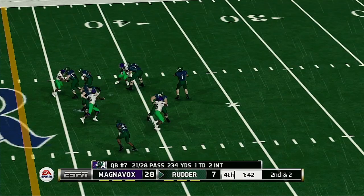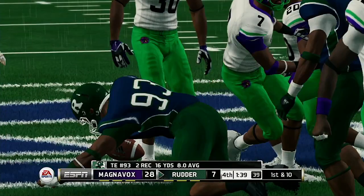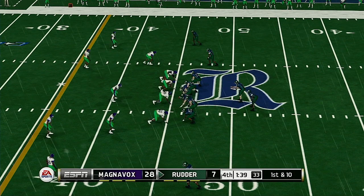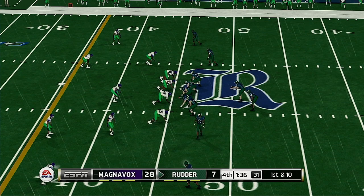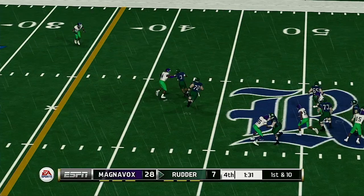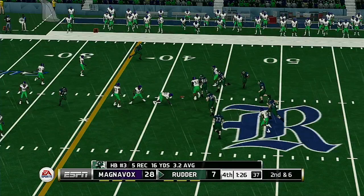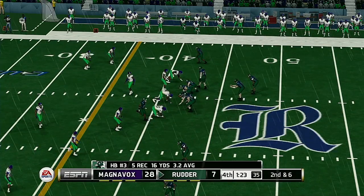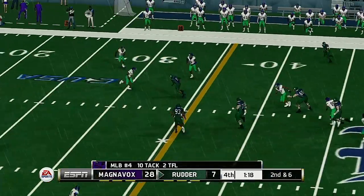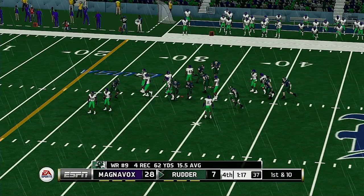In the shotgun and 5 wideouts. Got it. Tight end's got the first. That's a great tackle at the 46. Brought down in the open field. The sub package in there defensively in this 5-wide receiver set. Finds his man. First down. He's tackled at the 32-yard line.